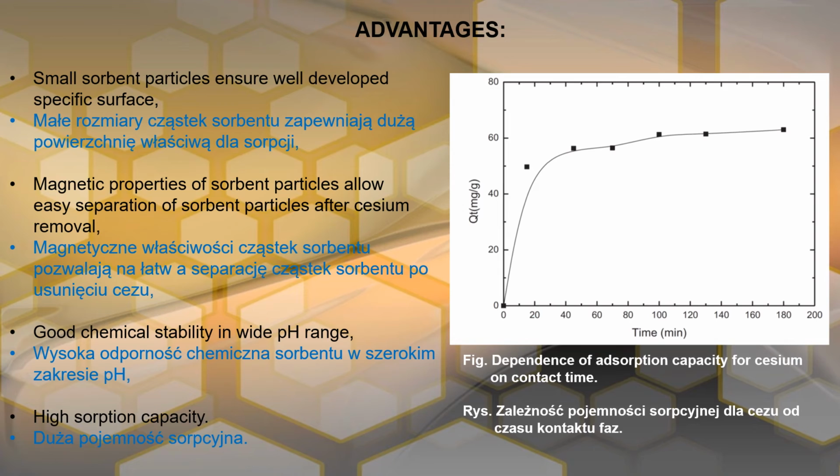The material obtained according to the presented method has many advantages: well-developed specific surface, good mechanical resistance, chemical stability in a wide pH range, resistance to ionizing radiation, fast and effective sorption of cesium radioisotopes, and high sorption capacity for cesium radioisotopes. The magnetic properties of the sorbent particles also allow easy separation of the sorbent particles after cesium removal.